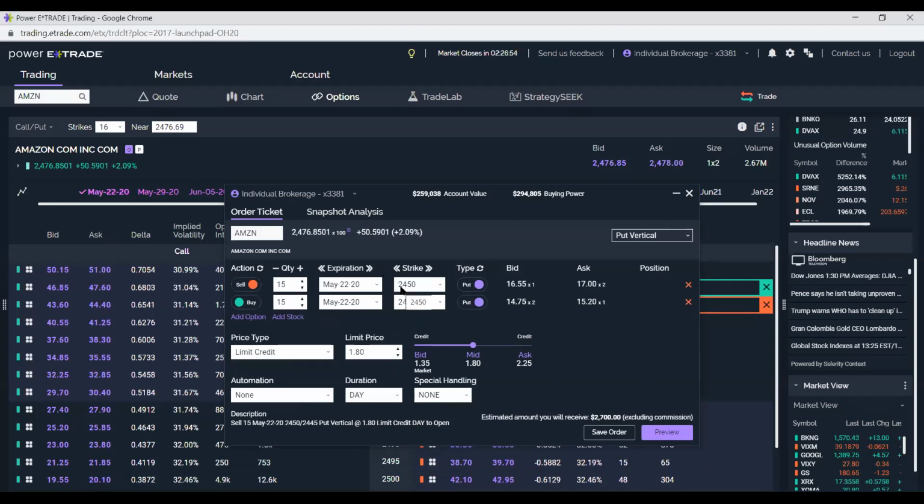I'm bullish on Amazon. I'm going to use puts, and this is a spread. This tactic is called a bull put spread. It's also called a credit spread. If you look down here, I'm getting paid to do this trade. I'm bringing in a credit of $2,700. Here's the tactic. I'm going to sell 15, why 15? Give me 2 minutes, of Fridays, that's May 22nd, 24.50 put.